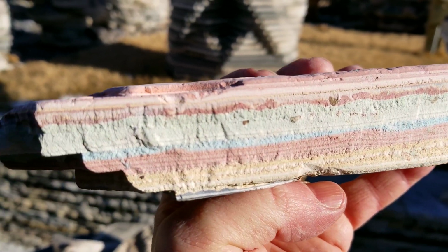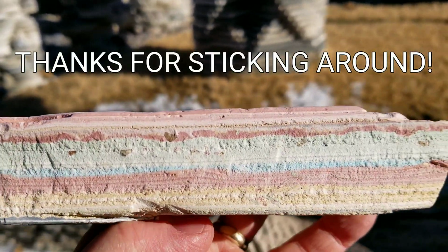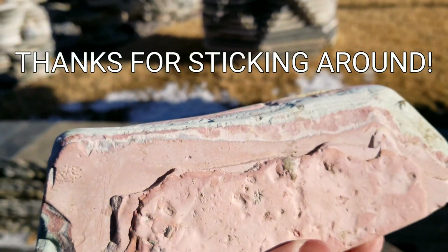And of course, this is a piece of the urbanite I showed you guys recently in a video when I was in Mexico. This is a piece I brought back a while ago.